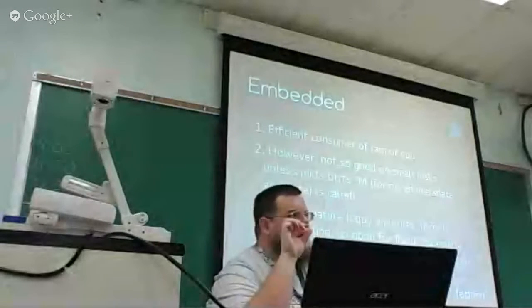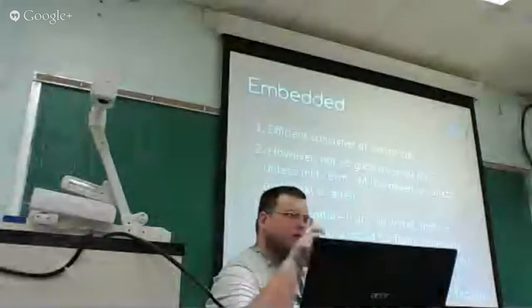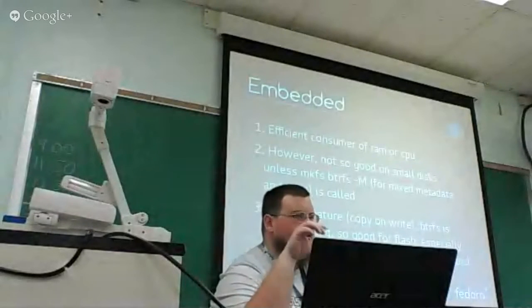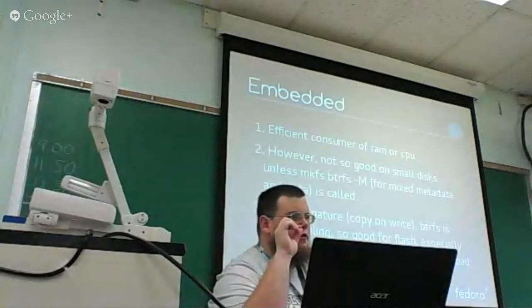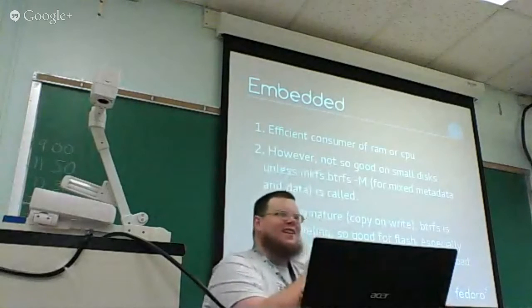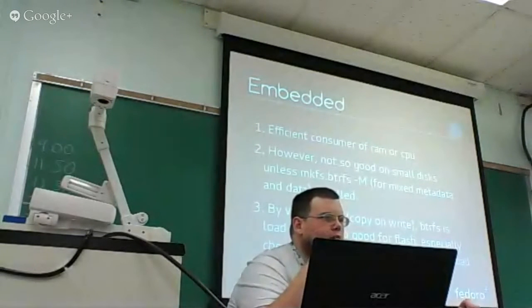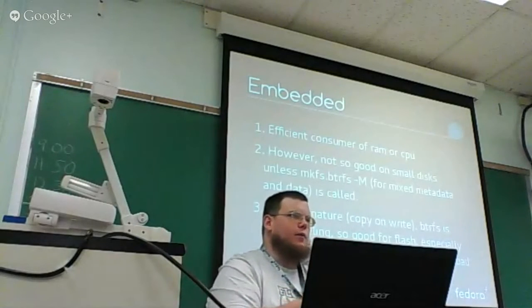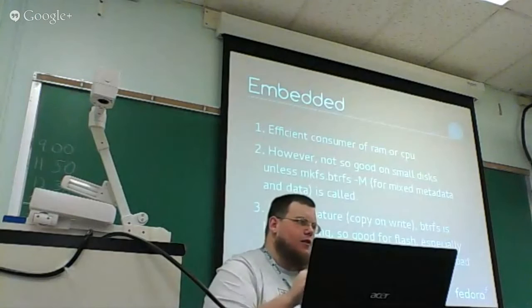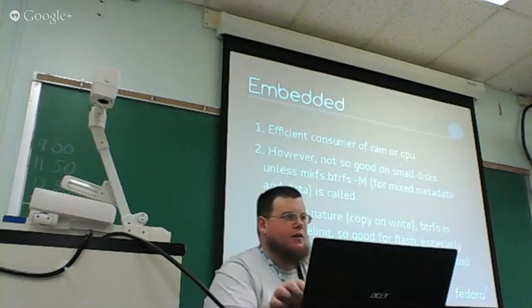It is really efficient on RAM and CPU. It's not so great on small disks, 1 gig or less, which not that long ago would have been huge, because it tends to have a little more metadata than a normal, say, ext4 file system. But if you make your file system with the capital M flag, it will mix your metadata. It won't reserve a chunk of disk for metadata, which is what it normally does, so you can get a little more use out of the disk.